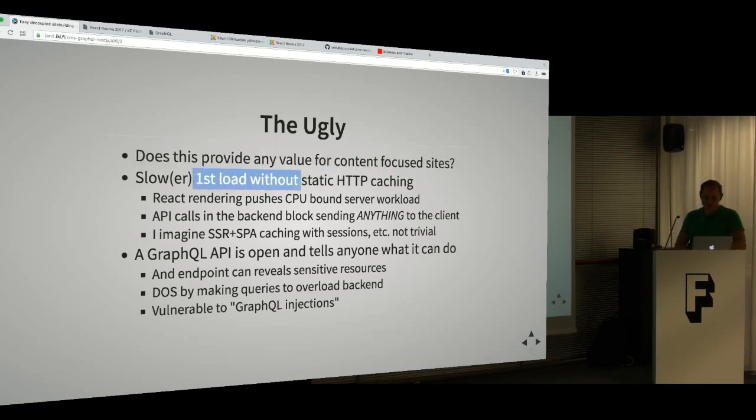Another one is obviously the first load. Especially if you don't use caching for your backend generated code, you will need to render that each time for each user using React, which, even if it's Node, you still have to do a lot of work instead of just sending out an HTML blob. So it will create CPU-bound server load, and also the API calls will block. If your API is really slow, then the initial response will be really slow because you just wait to get the GraphQL or any response the first time. So it can be even worse.